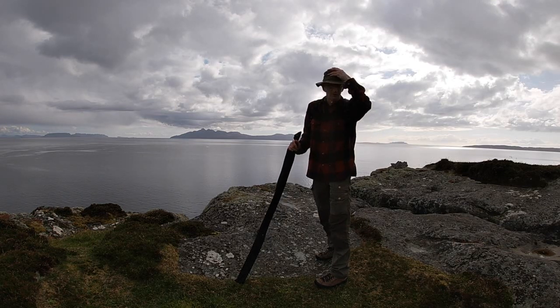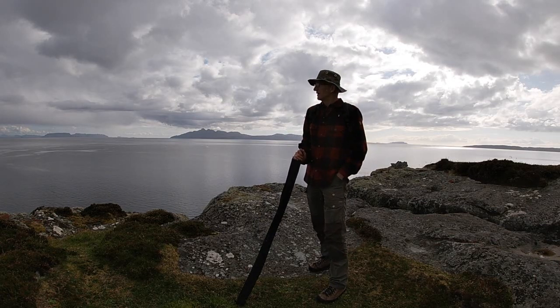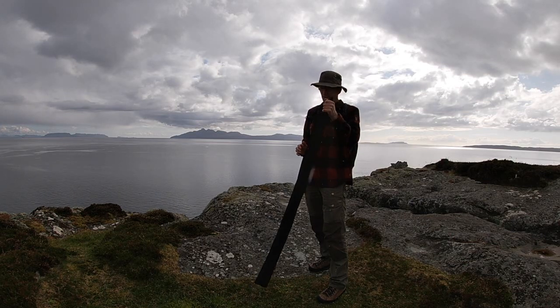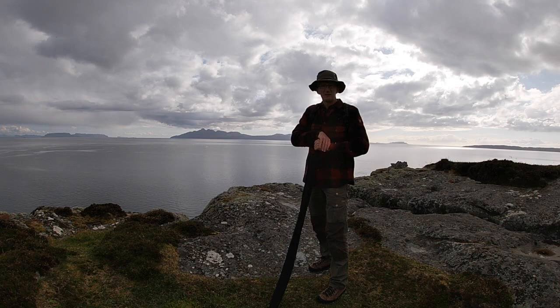One or two midges about. It's damp weather. I've got no idea where I'm going to camp tonight, so I've got quite a lot to do. I quite fancied a shot of the fishing tonight as well when the tide comes in a bit. Well, we'll see what happens.